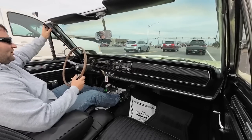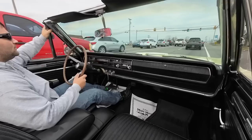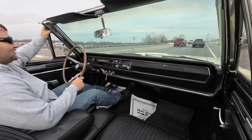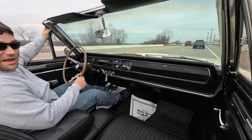I still can't believe we're in February and it's 60 degrees outside. I'm riding around in a convertible. And from what I hear, next week is going to be even nicer with 70 degree weather. Oh, that poor Silverado's got white smoke coming out of it. You can smell it too.